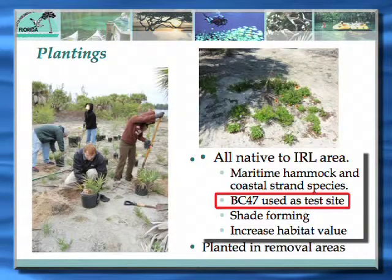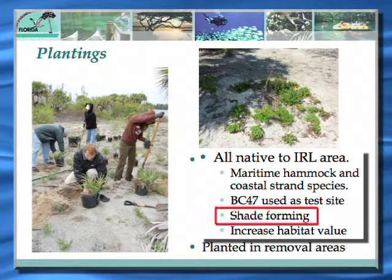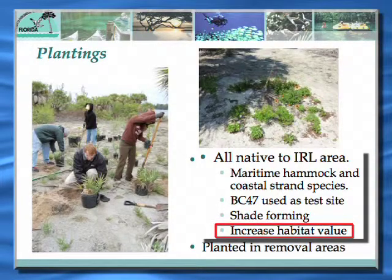We planted a wide array of species there at different elevations just to kind of see what could take. But the main purposes we were looking for were either plants that are shade forming, that are going to provide nice places for people to recreate, or would maybe increase habitat value as a food source for birds or a nesting area or something like that.